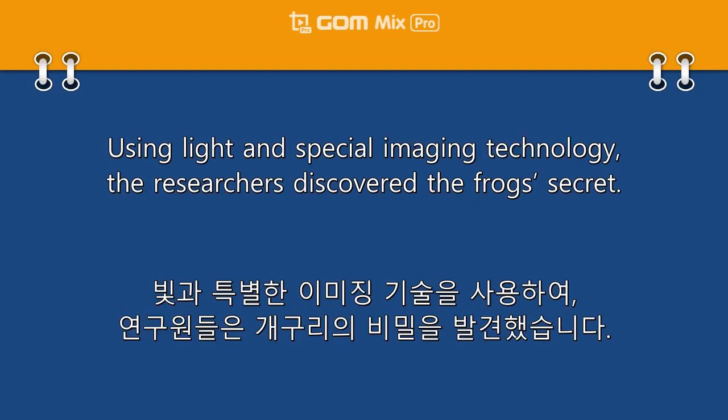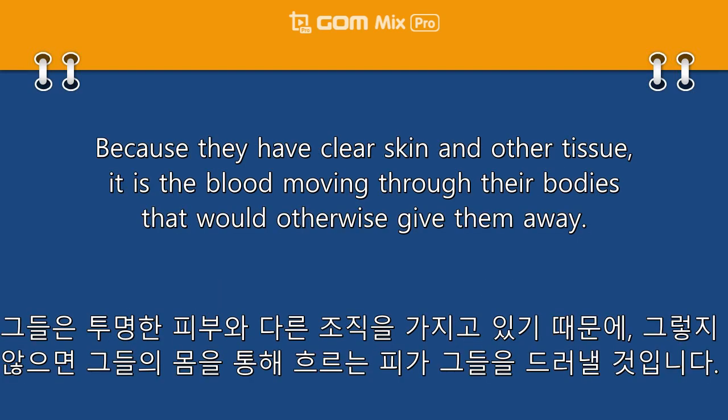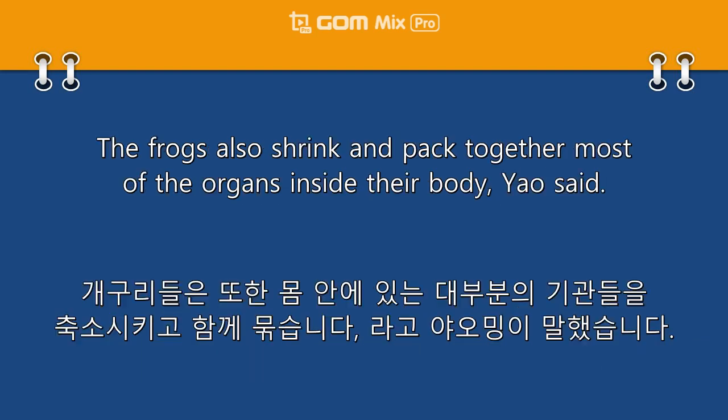Using light and special imaging technology, the researchers discovered the frog's secret. While asleep, the frogs move, or hide, nearly 90% of their red blood cells in their liver. Because they have clear skin and other tissue, it is the blood moving through their bodies that would otherwise give them away. The frogs also shrink and pack together most of the organs inside their body, Yao said.